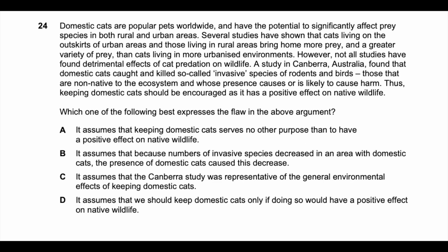Question 24. Domestic cats are popular pets worldwide, and have the potential to significantly affect prey species in both rural and urban areas. Several studies have shown that cats living on the outskirts of urban areas and those living in rural areas bring home more prey, and a greater variety of prey, than cats living in more urbanized environments. However, not all studies have found detrimental effects of cat predation on wildlife. A study in Canberra, Australia, found that domestic cats caught and killed so-called invasive species of rodents and birds, those that are non-native to the ecosystem and whose presence causes or is likely to cause harm. Thus, keeping domestic cats should be encouraged as it has a positive effect on native wildlife.